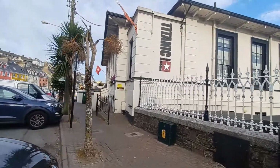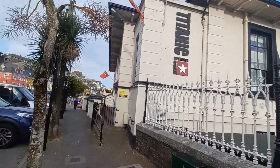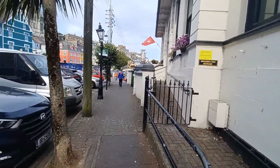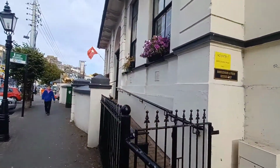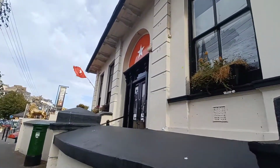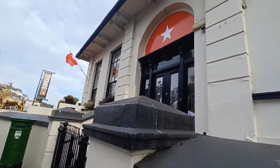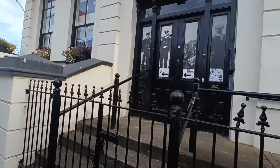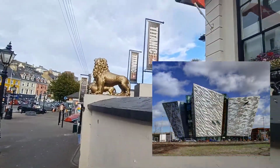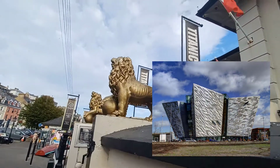This is the White Star Line Museum. It's where the ticket office, I believe, used to be for boarding any ship of theirs. And it's most famous because Cobh is where the RMS Titanic last left from in 1912 and was never seen again. The main museum, though, is actually in Belfast, which is the city in Northern Ireland where it was constructed.